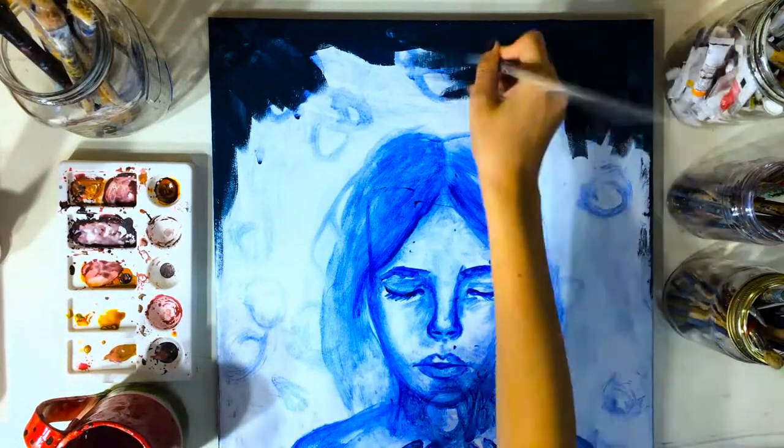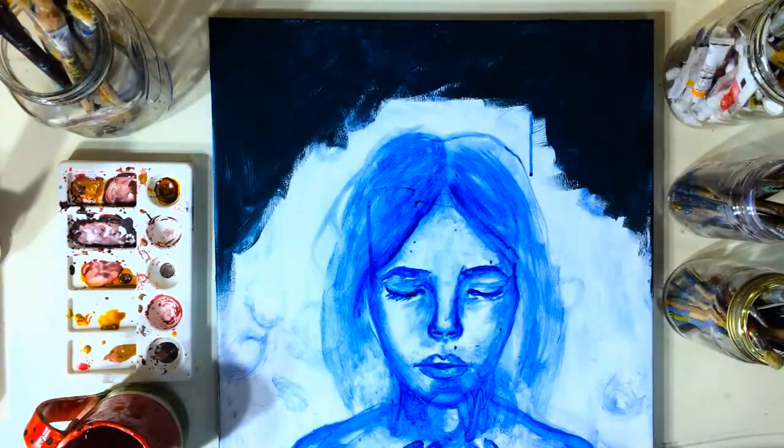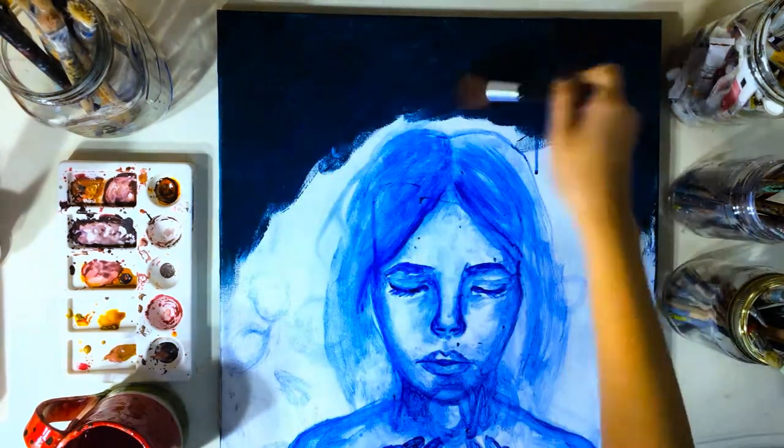I was really happy I didn't get abstraction because that's not my favorite style for me personally to paint, and I know for sure that I really would have struggled with that, especially since I decided before to do a portrait.